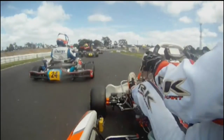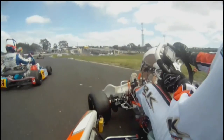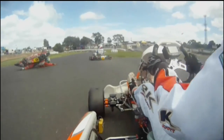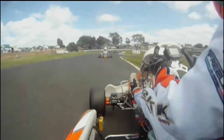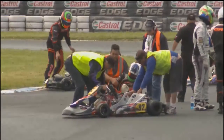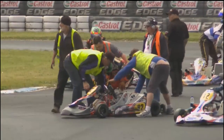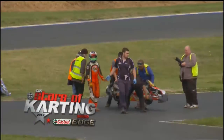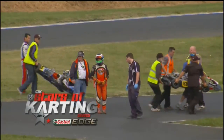As we now go on board with Hayden Patrizzi, who is just behind that incident, and he manages to avoid the whole thing, has a look behind him, and he somehow avoided it. But on the screen now, Ricky Capo, he appears to be okay amazingly, and he's up and walking, and we'll get the restart after the break.